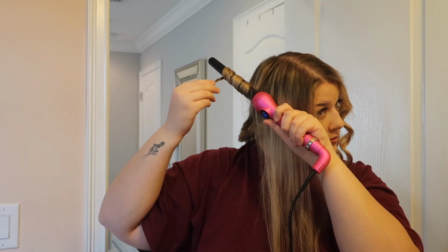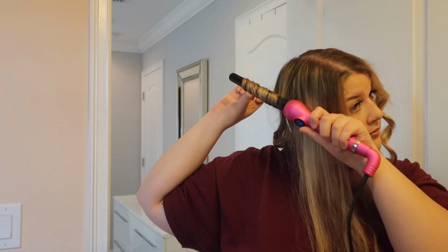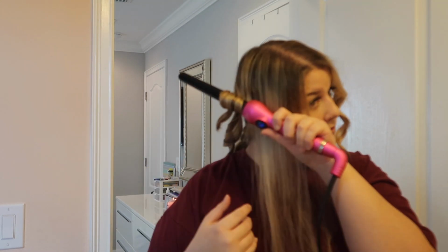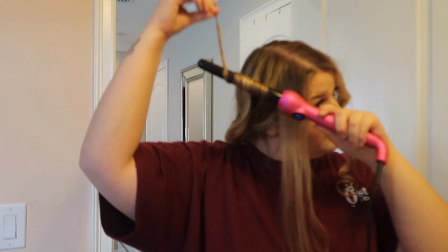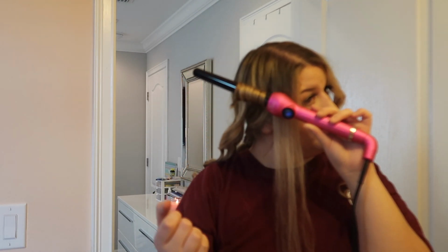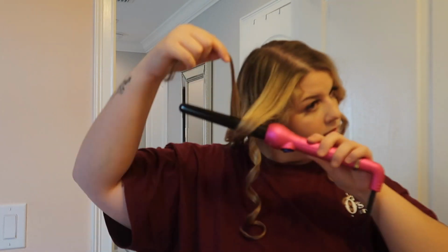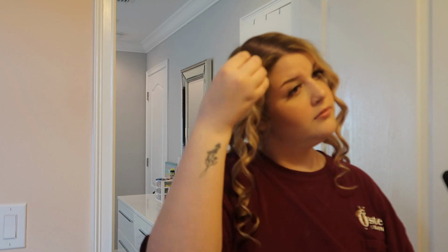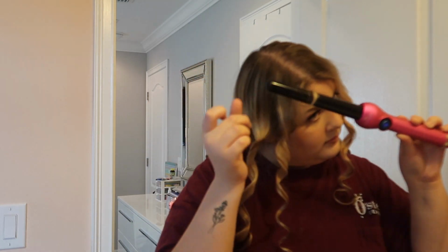So the curling wand that I'm using is the Duval Desire Series 25mm wand. It has infrared heat technology, so it deeply penetrates and distributes heat, which reduces heat damage. The tool maintains an even temperature throughout the styling process. It's clamp free, so it's healthier. It's not pulling at your hair. It has a tangle free cord, and it has state-of-the-art tourmaline. Is that how you say it? It fights frizz and static. I love Duval. All of their products don't leave me frizzy, so love them.